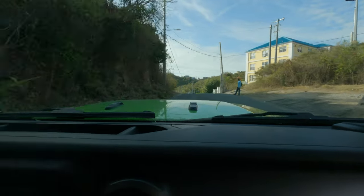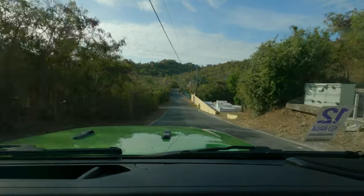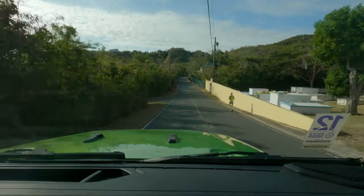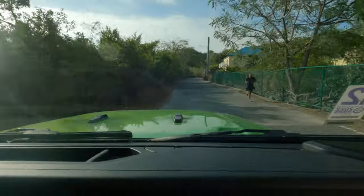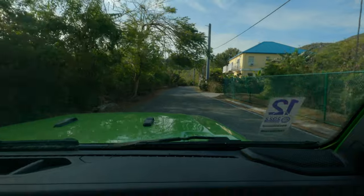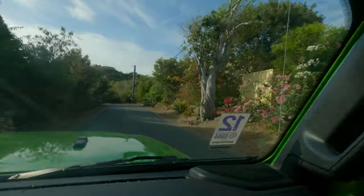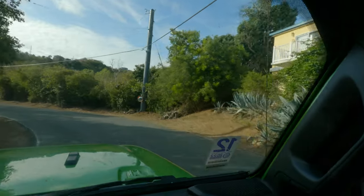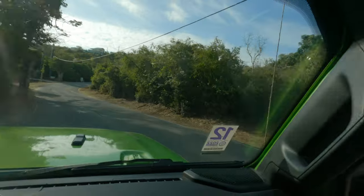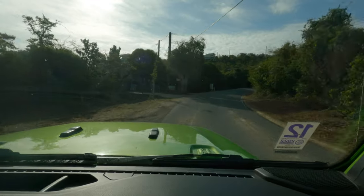This is the road to Lameshire, which is where we went to start the trailhead of our hike to the petroglyphs. And I just wanted to video the road a little bit and show you what parts of this area look like. So we're still in the Coral Bay area, driving this way.